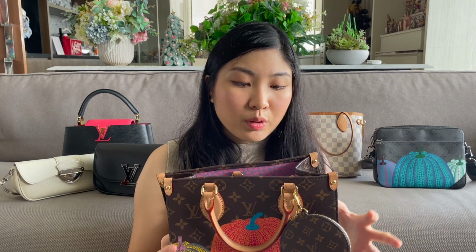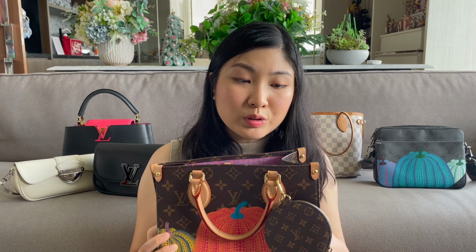It does look very put together. I think it's less used than the Neverfull, so you are getting something that looks a little bit more premium and a little bit more high-end. In the United States, I don't think the On The Go has increased that much in price. I think it's less than 2%, and so I think if you're interested in the On The Go, it's something you should definitely consider because I think it's still pretty much worth it.